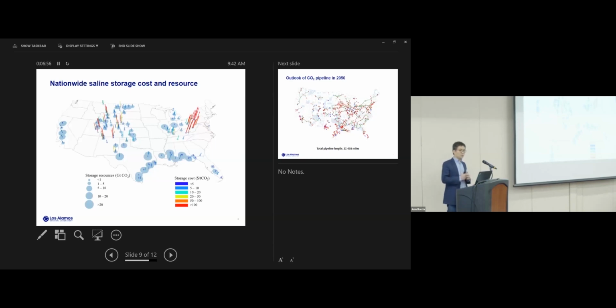Before we do the pipeline network modeling, we need to find a home for the CO2. So this map shows the feasible CO2 storage formations. This data set is based on NETL, the National Energy Technology Laboratory's NETL-CO2-SCREEN database. If you look at this map, we have estimated the storage resources and the associated storage cost for the lower 48 states. As you can tell, there are a lot of storage resources along the Gulf Coast, in the Mountain West region, and also in the state of California.